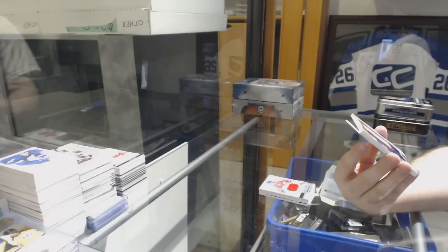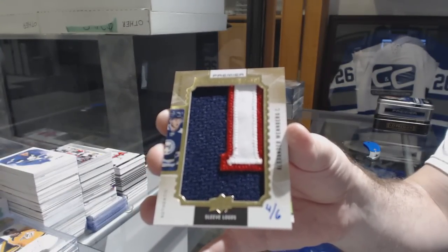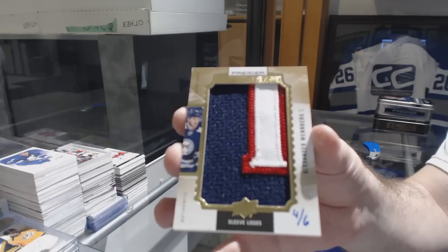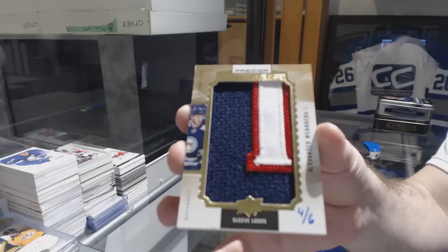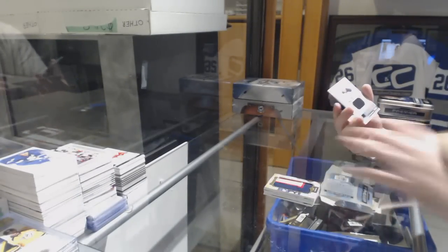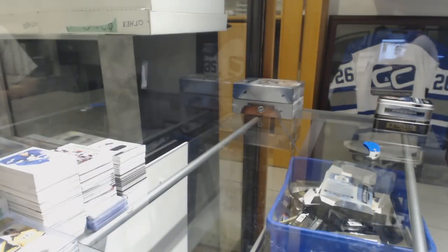For the Columbus Blue Jackets, Alex Wennberg. Four of six sleeve logos, Alex Wennberg. That's hilarious. And for the Devils, John Quenneville rookie jersey. Seriously, a Wennberg out of six and a Wennberg 101 back to back.